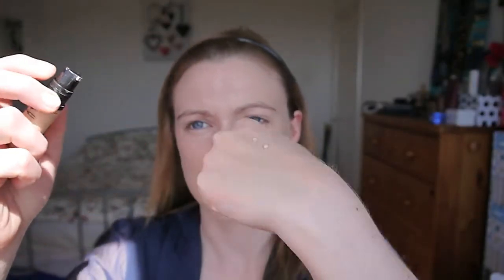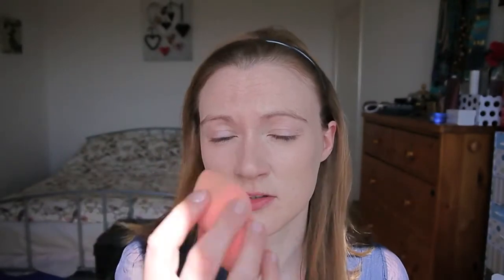So now taking a wee bit of my MAC Pro Longwear Concealer, and this is in NC15. Teeny tiny dot. Just taking the smallest bit, and I'm going to put that on some of these spots. I warm it up in the back of my hand first. I'm going to leave that one unblended for a second. Now I'm taking a damp beauty sponge, just lightly, there's no product on this.